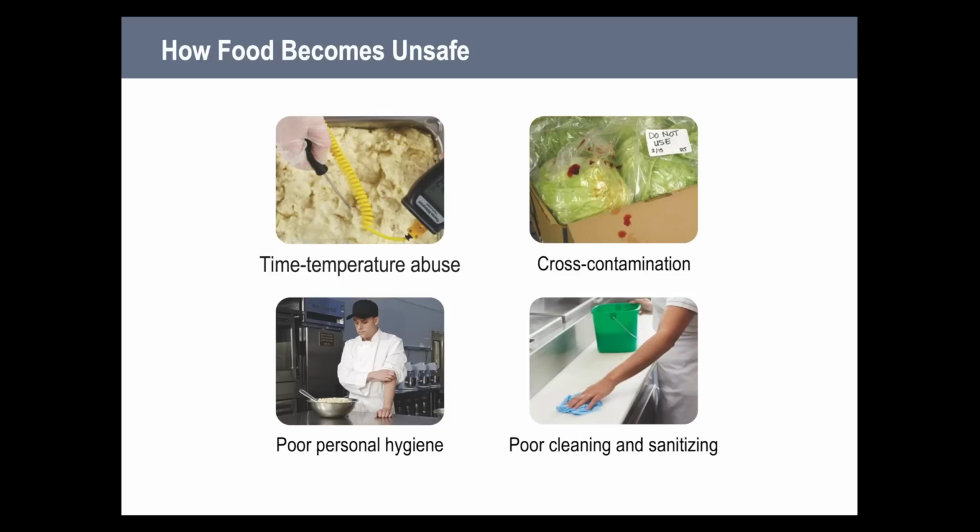Poor cleaning and sanitizing, right? We have a green bucket. He's washing. He should be washing, rinsing, and sanitizing his surfaces in between uses. Some people don't even wash. They just try to sanitize, thinking that it's going to kill off all the bacteria. Come on, ladies and gentlemen, we should know from the hand antiseptics that we put on, it kills 99.98%. Okay, there's still that chance that bacteria can grow. That's why we need to make sure we wash, rinse, and sanitize our surfaces.